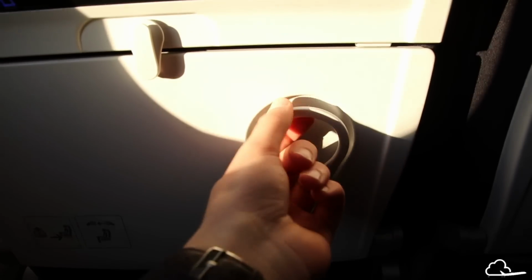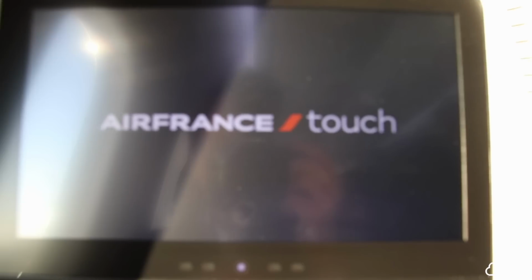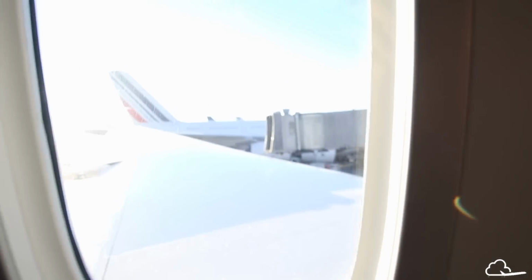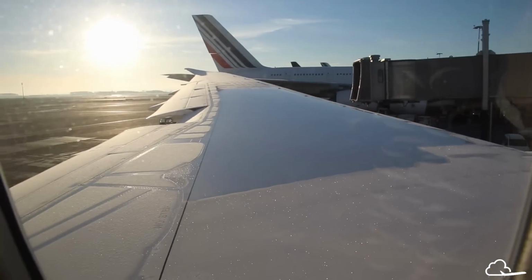Let's see, a little cup holder. Tray table extends as usual. And of course, you have USB, headphone jack. Let's click English and see what happens. That's just an introduction to the entertainment system. But then, of course, as always on the 787, we have the dimmable window shades. And then I'm in 19A today, literally in the middle of the wing.